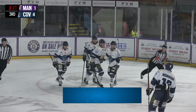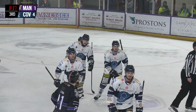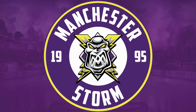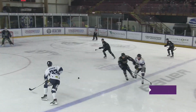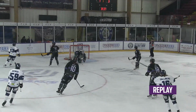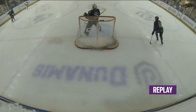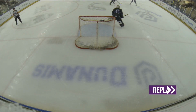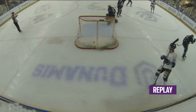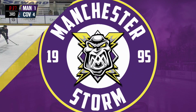Vaselli sent wide into the offensive zone, but was able just to cut out inside the hash marks and found the twine, glove side on Brodeur. As we'll look at this again, lovely little drop off from Venus. And he beats the netminder high, just inside the hash marks. And the Coventry Blaze have a 4-1 lead, and well, this is some mountain to climb for the Storm.